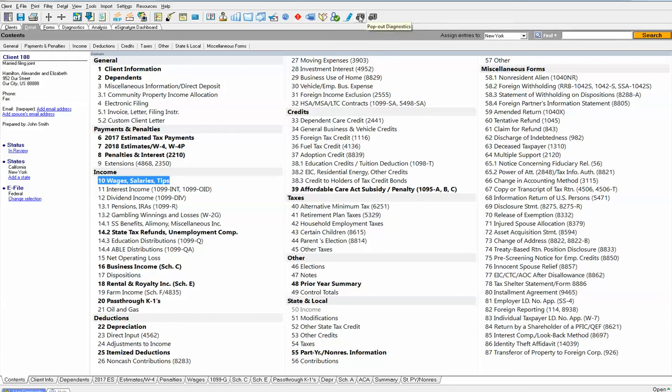If you click the D button, it will open up the diagnostic screen and allow you to drag it to your second monitor. Click the F button and it will open up the form on the third monitor. So as you enter data on the left monitor on your data entry screens, you can see the changes happening in the return in both the diagnostics and the form in real time. A real big time saver, especially for those who have multiple monitors.